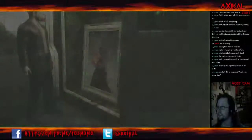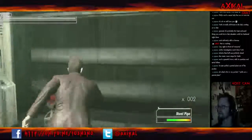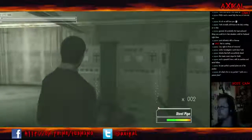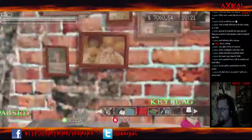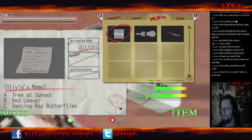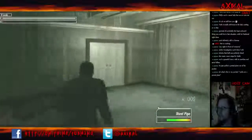We found butterflies. Red butterflies frolicking. A large tree and red butterflies. It looks as if it's burning. Huh. Okay. Well. Wait. Because the keypad's 3 digits. And Olivia's memo is 3 letters. So maybe they just line up. And if that's the case, red butterflies... Number. Something to do with numbers and the paintings.